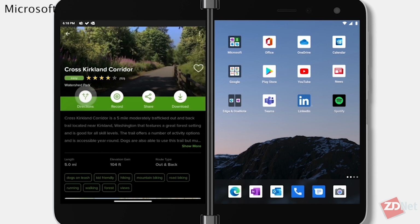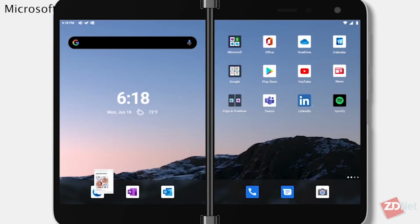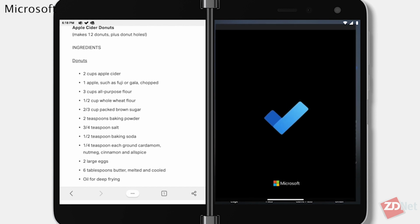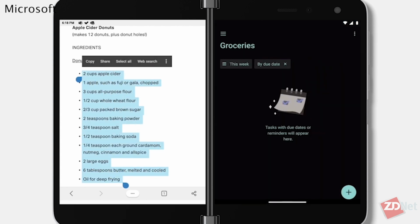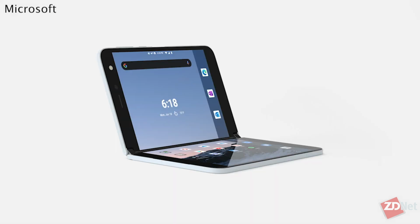It launches September 10th. Pre-order started this morning, so Wednesday, August 12th. But it's $1,400. So if you want one, you're going to have to pay quite a bit of money, and we'll get more into the pricing about it here in a little bit.